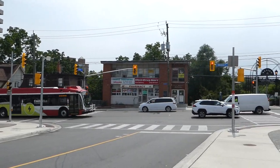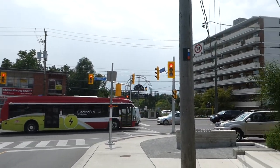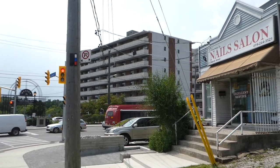And how's that to start, with that and the electric bus here, which I rode on the 32 yesterday.